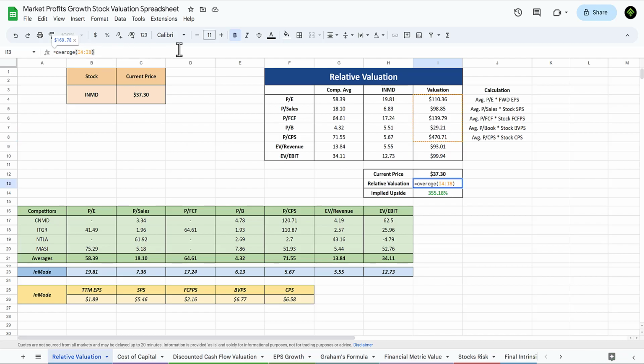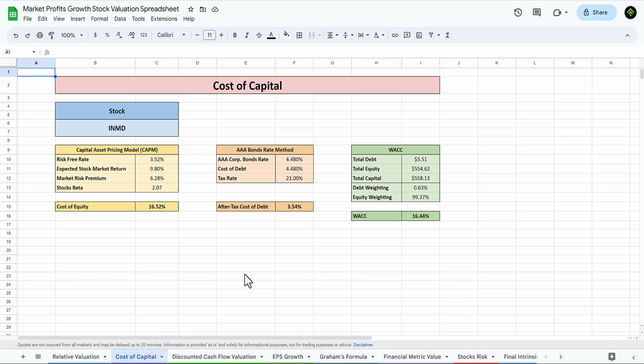So what you would do, if you don't want it, it actually should be I4 through I10. So I'm going to show you how easy it is to fix this stuff. I don't want to put in the cash per share. So all I have to do is hit the comma, and right there, because that's a very high valuation on that company. Boom, implied upside about 155%. Just from these few valuations, looking at the PE, the price to sales, looking at its competitors, and comparing it to Inmode. And then we're going to do a DCF valuation, a very simple way.